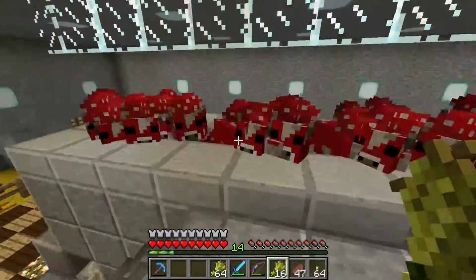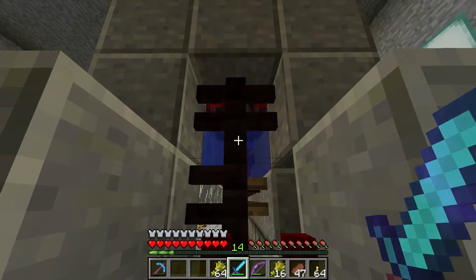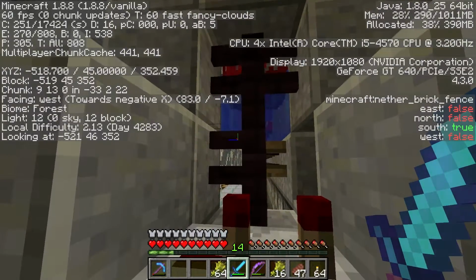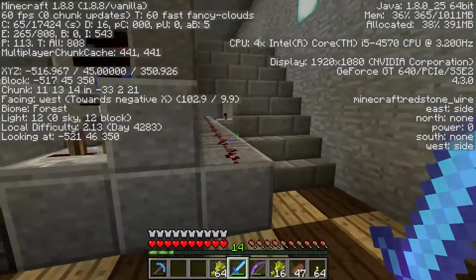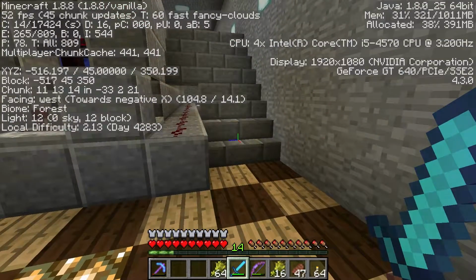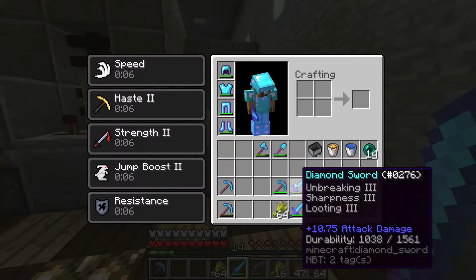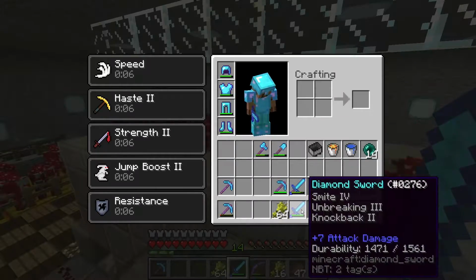I'll show you the path in a second. Wait a minute, how many cows are over here? He was having lag the other day. Let's see. How many are in there? Let's see. 280, that's too many. Let's see if I can do something about that. Don't I have a flame sword? Nope. Oh well. I don't need a looting sword, do I?